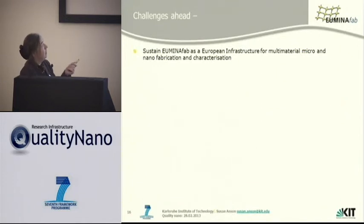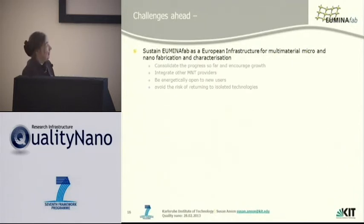And this is what we are: multi-material, micro, nano fabrication and characterization. Fabrication doesn't include particle fabrication, which is a bit more your thing. And the characterization is usually associated with the fabrication side. So we want to consolidate this progress. We want to integrate with other MNT providers in the same area. We want to be energetically open to new users and avoid the risk of returning to isolated technologies.